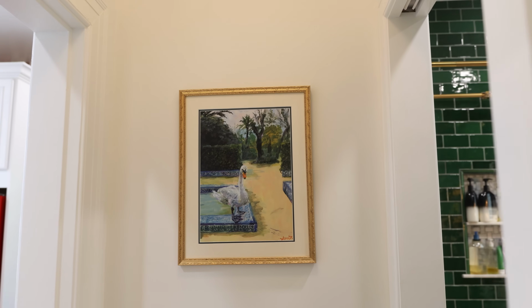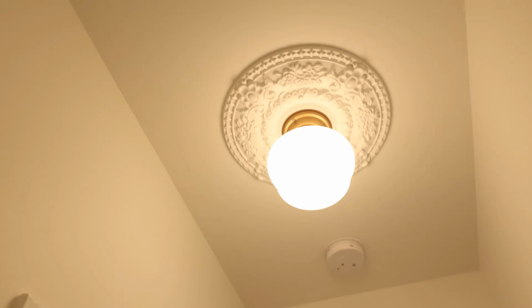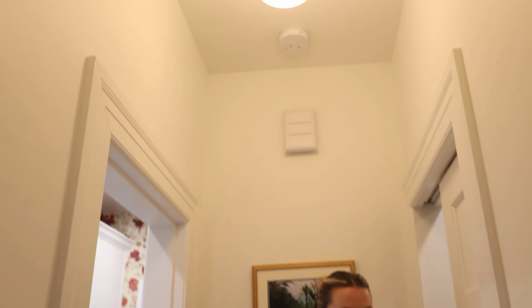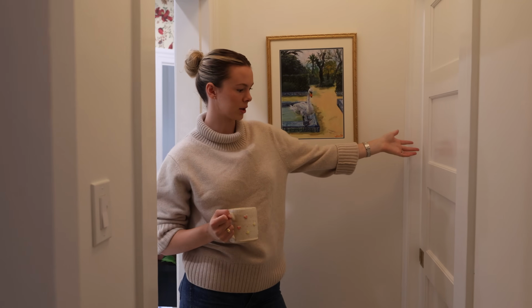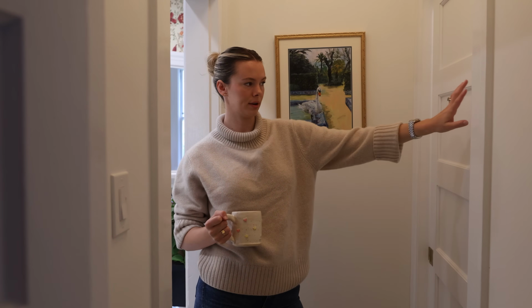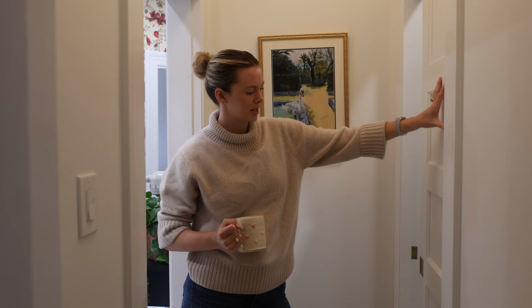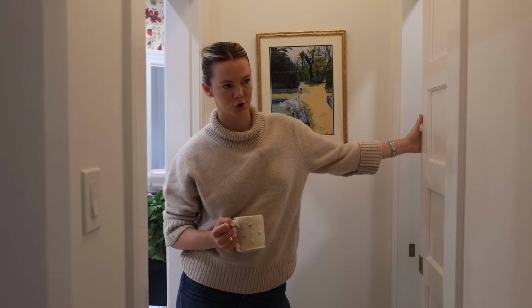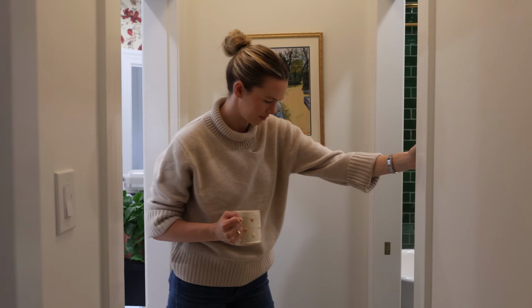And then we added pocket doors, which are a beautiful San Francisco staple. We matched the style of pocket door that was in the living room to the style of pocket door we did on our bathroom. So it has the exact same trim and door paneling, and I love it. This one has a little bit better of a track, so it's much easier to roll. But yeah, I love it.